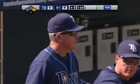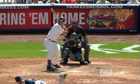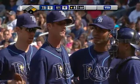And Madden now will have some words for Adrian Johnson. He thought that was strike 3. You can see Balfour wanted that pitch. A little bit of movement on the glove, just inside. Boy, really borderline. Just inside off the plate. Balfour cannot believe he didn't get the call.